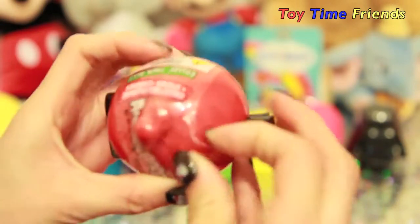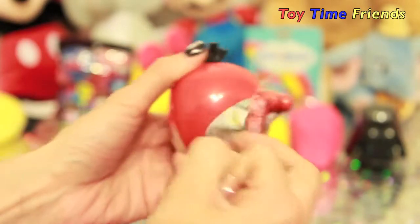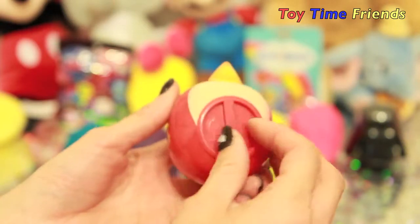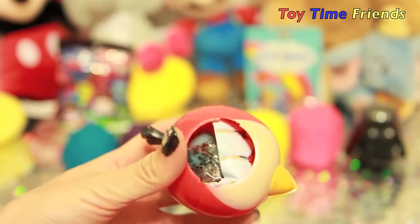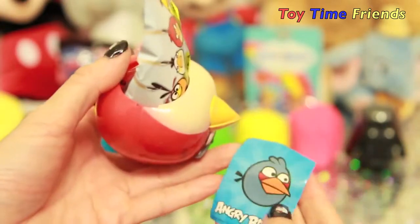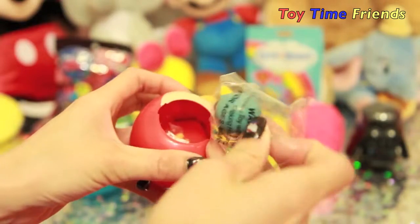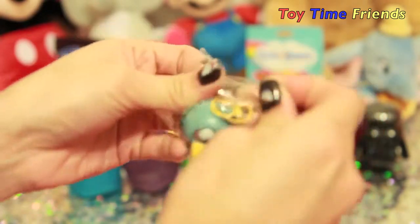I'm excited. Are you excited? Yeah! This is a tricky one. You're gonna open it from the bottom. First, let's open them up. There's lots of things inside. We have a sticker. We have a flyer with all the Angry Birds. Fun! We have an Angry Bird toy. Let's open it up. Angry Bird!